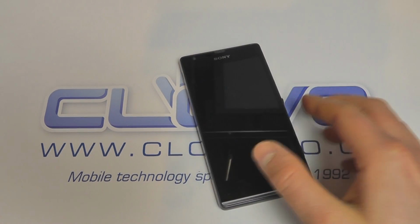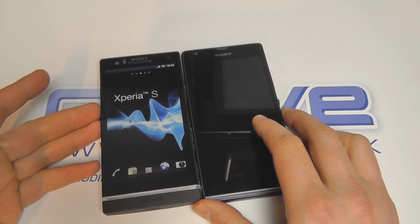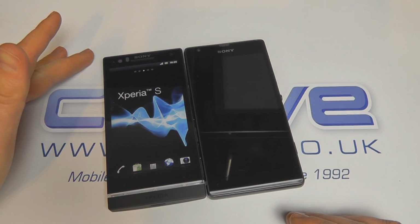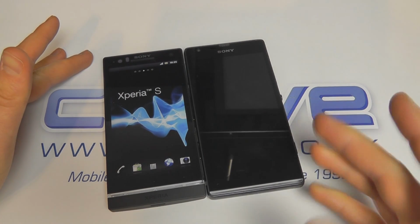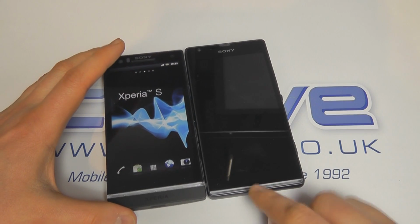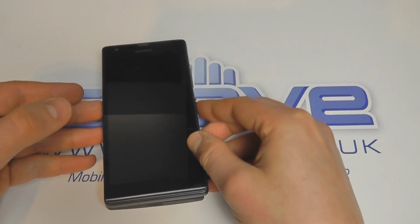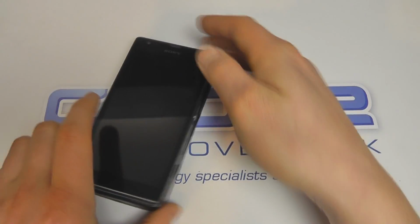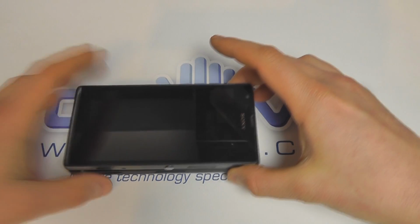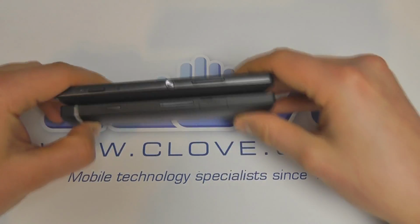Here's a more up-to-date device and another Sony device, the Sony Xperia S, a hugely popular phone, and in some respects the SP is an upgrade to that. We've got a similar design transition between the two with this clear bar, although the SP one illuminates. So in terms of actual size, there really isn't that much in it. The SP may be just fractionally wider and fractionally longer as well.